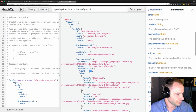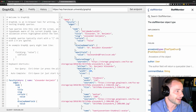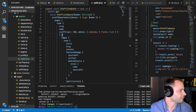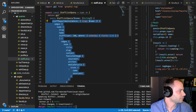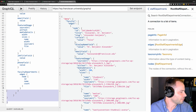So in particular, we want to compare what we're getting here, right, to staff members. So actually, we know we're going in the wrong way. Let's go back out. I forgot we're going to staff departments first. Okay. So staff departments. Let's see if I can just pull this all in here. Job title field. Did I get them all? I think I did that right. All right, let me go ahead and paste all of this in here.